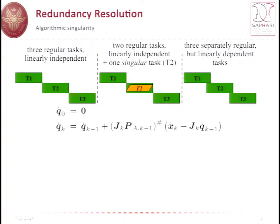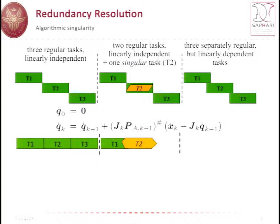The classical way is to compute the solution for the highest priority task and then to compute the lower priority tasks by projecting in the null space of the higher priority tasks. But you can have some problems. In the first scenario, you don't have any problem, so you get all three tasks. In the second scenario, when you have the singular task, you have to use a damped pseudo-inversion, so you are deforming the primary task, even if it was feasible. Also, when you have linear dependencies, so you have the so-called algorithmic singularities, in this case too, you have to use a damped pseudo-inversion, and you are deforming the tasks, especially the first task that was feasible.